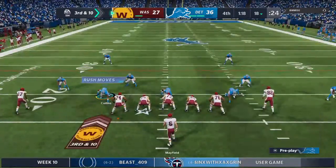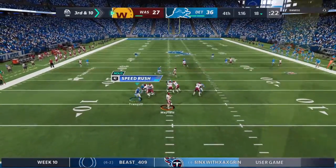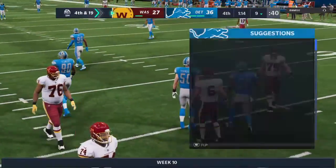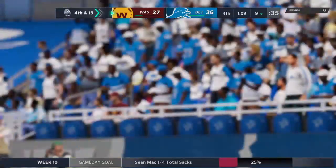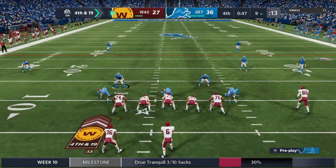I would expect to see some pressure here. The pressure drops off as they'll look to throw. Now the pressure comes and he goes down. Just inside the 10, back at the 9. Was it a breakdown in protection? Did the running back not pick him up? What does it really matter? Sometimes it's just a great play made by the defense. Big-time sack.